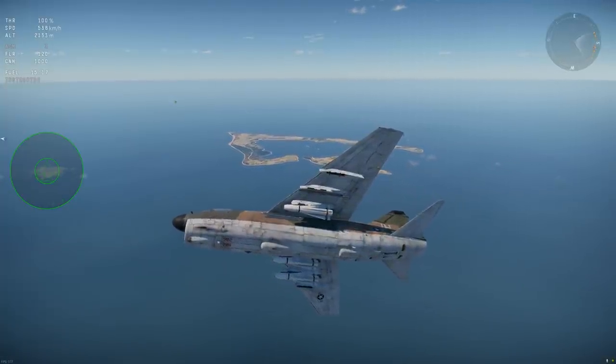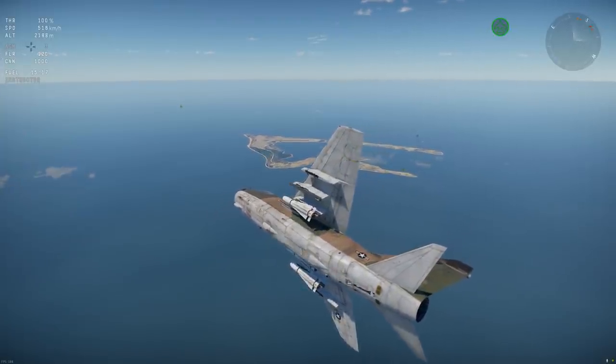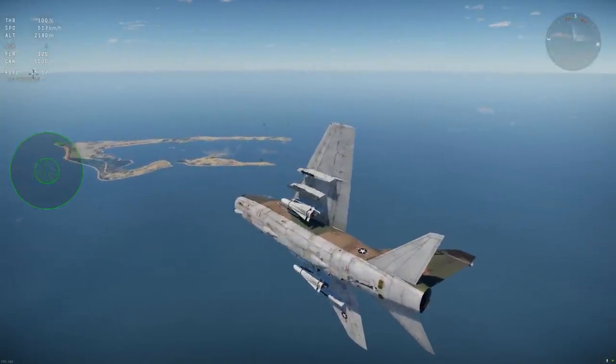The lesson is, if you see one of these guys up and you can see that this guy has Mavericks on board, just hide. Don't even shoot at it if you don't have a proper anti-air.